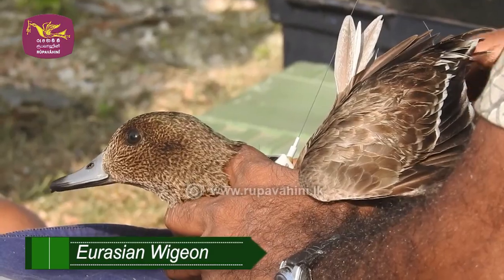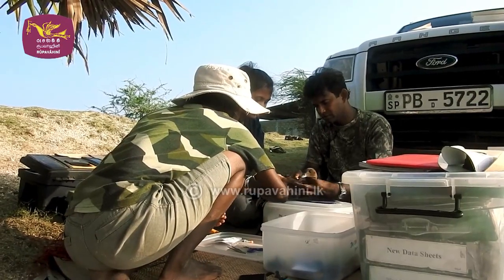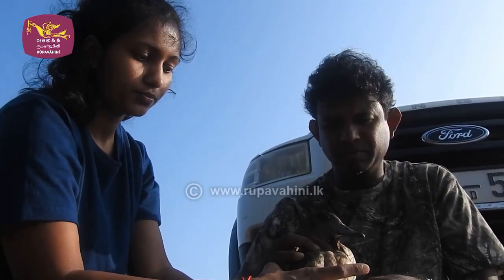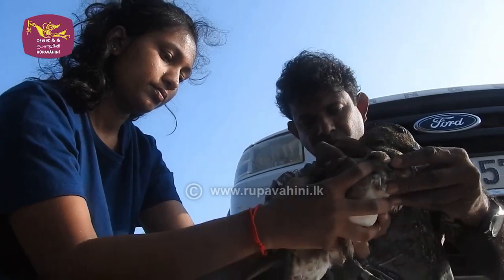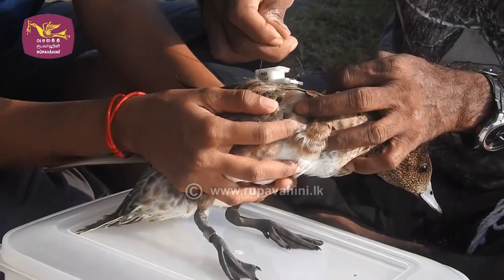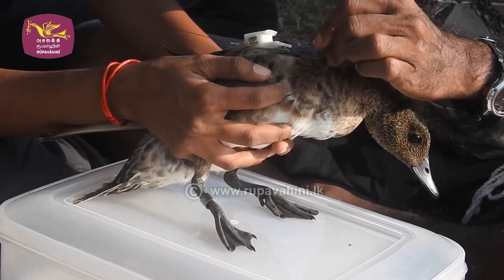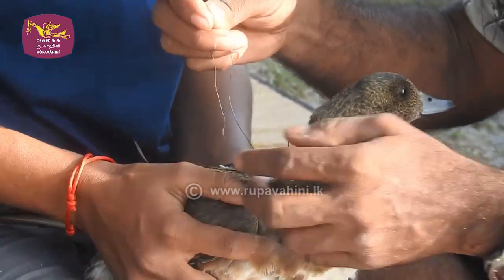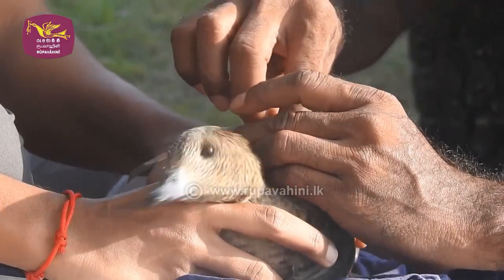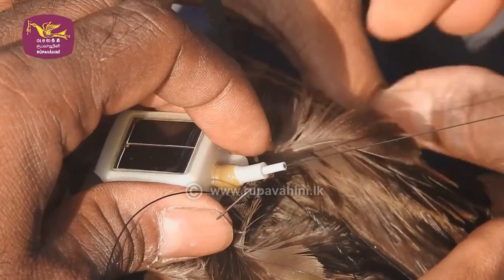Here, we try to tag a Eurasian wigeon, a migratory duck from Siberia that only visits the northern wetlands in Sri Lanka. But in the north, they can be found in large numbers, nowhere else in the island. We try to tag this wigeon. We call her Gulsari, a character in a Central Asian novel. We hope that Gulsari will tell us the connectivity of wetlands in Mannar Island, in the northern sector of Sri Lanka and beyond.